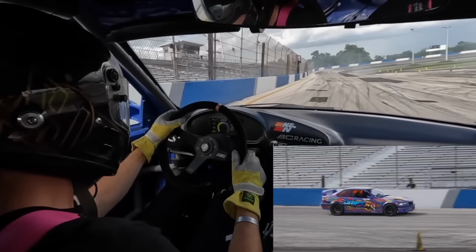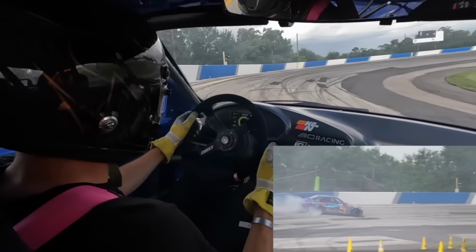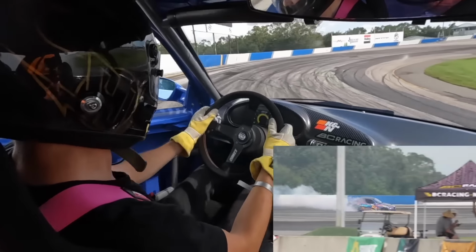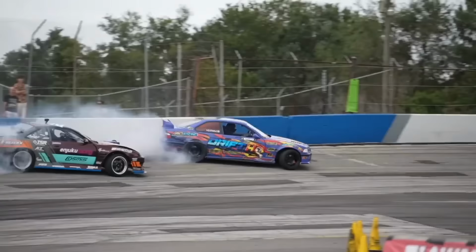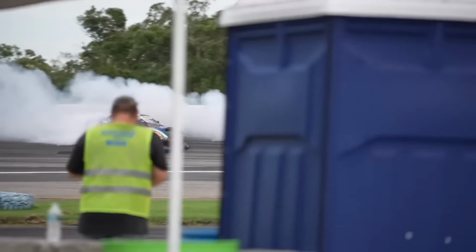Sound-wise, it's a JZ, it can't really sound bad. I'll give it an 8 out of 10 on sound. And then performance, probably one of my favorite drift cars ever on the face of this planet to drive. So I'm gonna give it a 9 out of 10 there. I probably would give this car a 10 out of 10 for performance when it had the 3.4 engine in it.